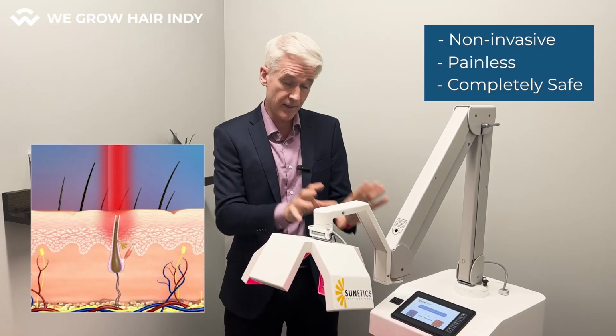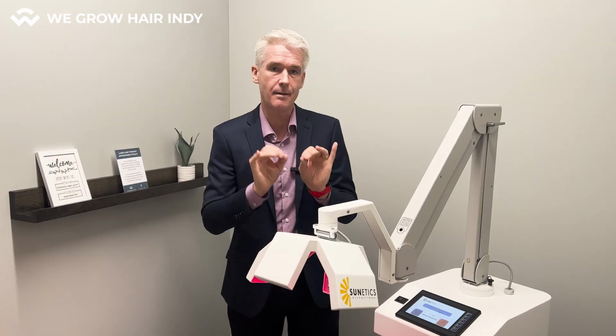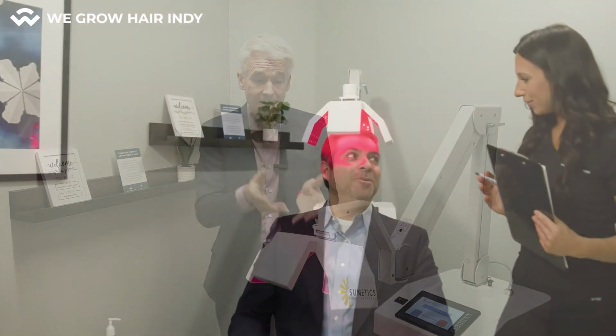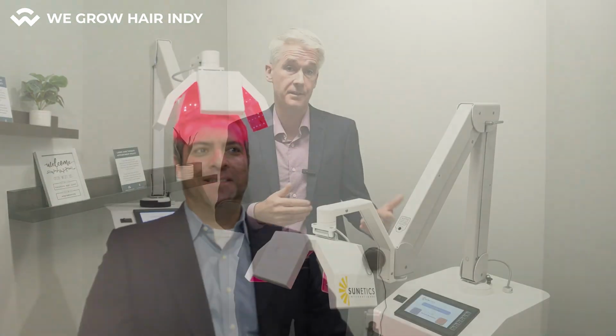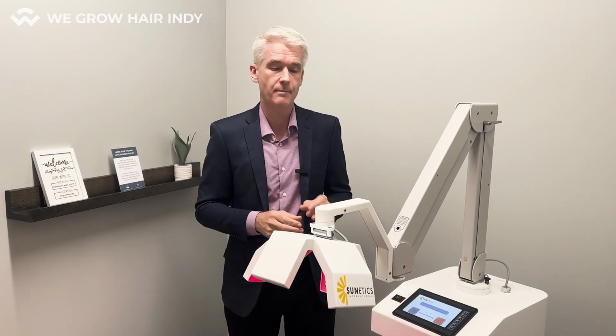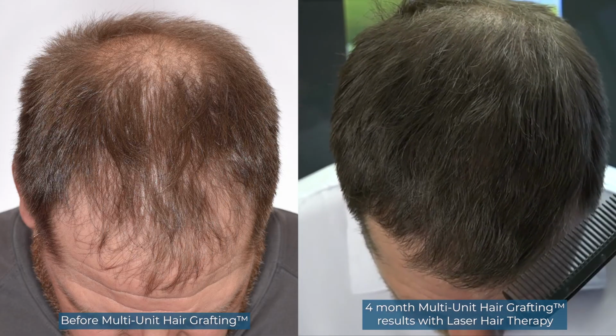And the great thing about this particular device, which is the gold standard for laser therapy, is it can be done immediately post-transplant. So we can get you in here the day after your procedure, and you could technically do one of these every other day. We specifically recommend treatments with this device 1 or 2 times a week over the first 4 to 6 months post-procedure.